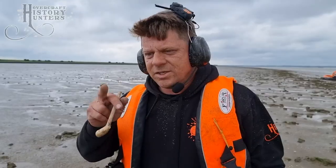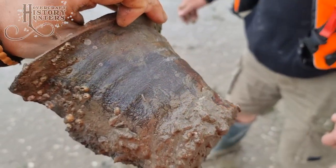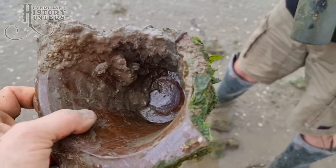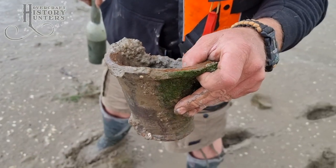What do you make of it? I know what that is and I can't remember. We found one before, some sort of cooking pot, off a ship, I think. That's awesome. It's glazed inside, which suggests it's not Roman. It's like green medieval glaze. Feel the weight of that. Yeah, no, it's medieval.